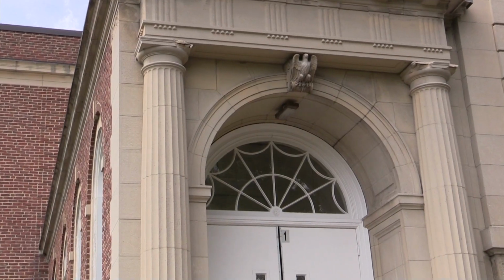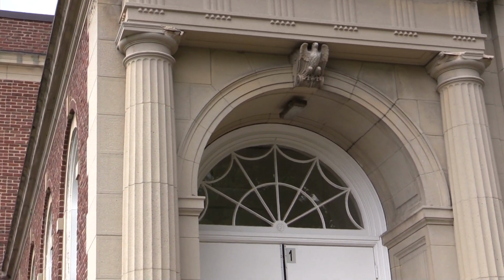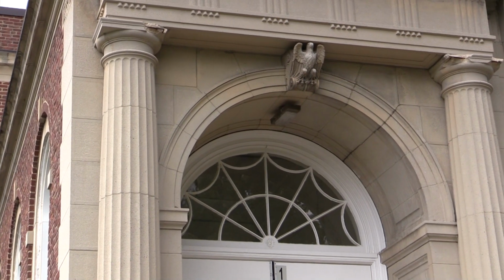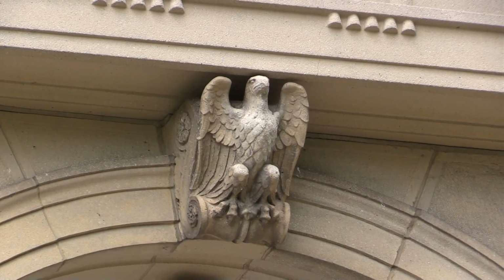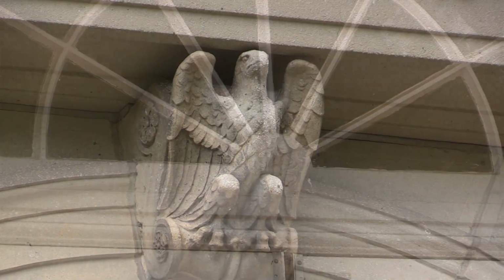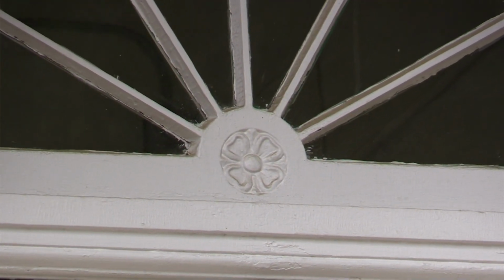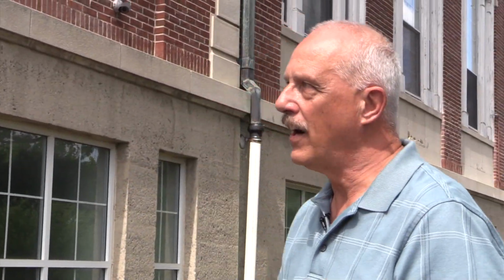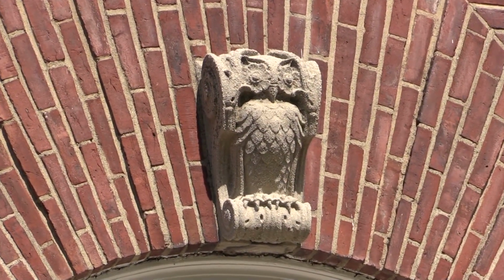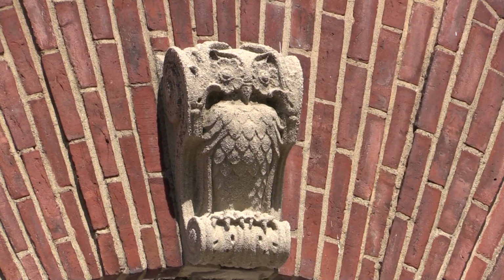If you look over the doorway, we have 2 center arch doors. You'll notice that there is an American eagle as the keystone, which of course is our symbol of our country. And then if you look very closely at the fan light over the front door, you're going to notice a little rosette in there with a Mayflower etched into that, which is the state flower. On the side entrances of the building, the keystones are owls, which are the wisdom of knowledge, or the keepers of knowledge, again, a reference to education.